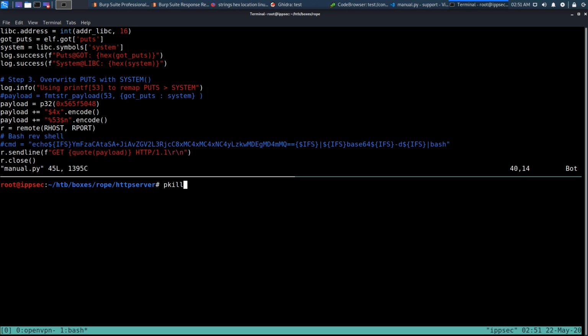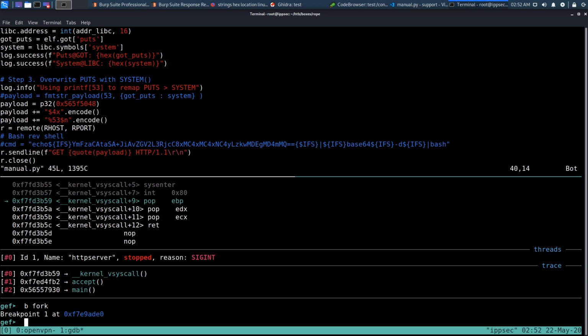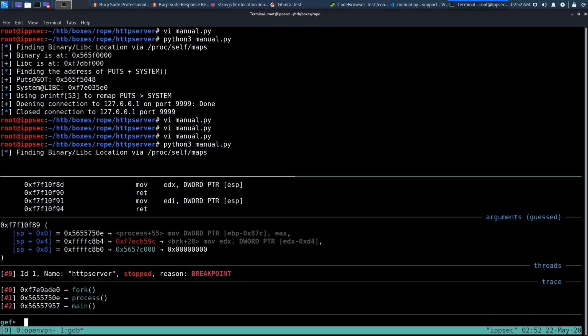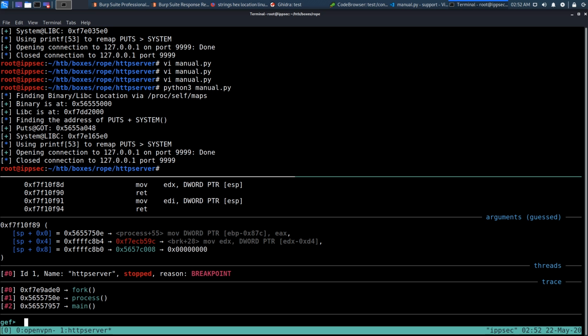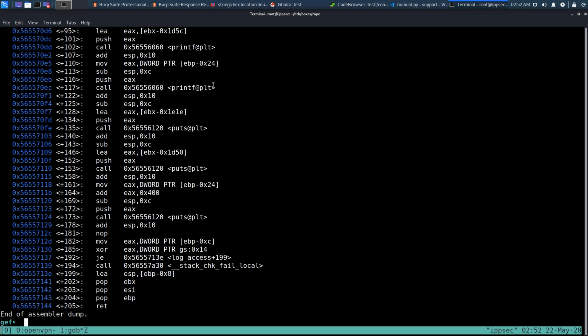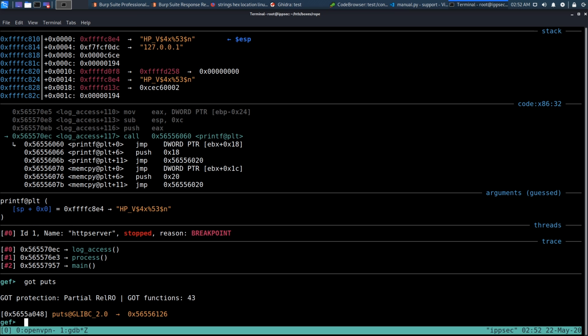So we're going to do pkill -9 http server, gdb ./http server, run it, break on fork, run our exploit. We're gonna jump over the first one, and now we're going to set follow fork mode to be child. And we want to look at log access, the vulnerable function where printf is. I'm going to break on printf. And we should follow this right in here. If we do GOT puts, we can see we're currently 56556126. I'm going to do n to step over this call.